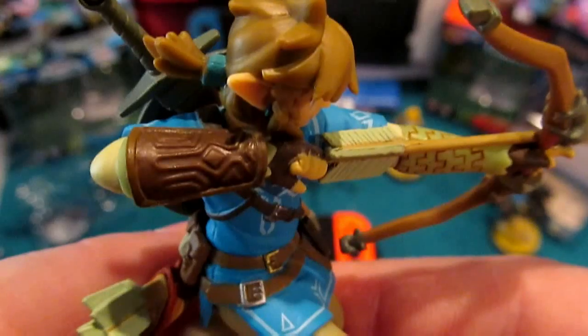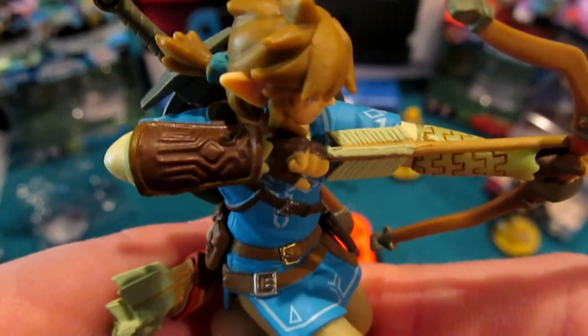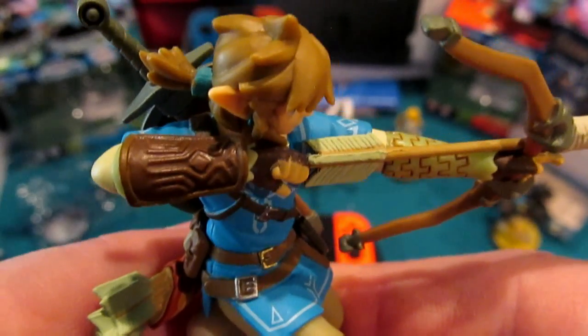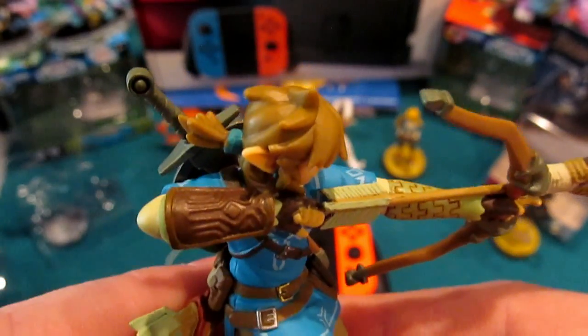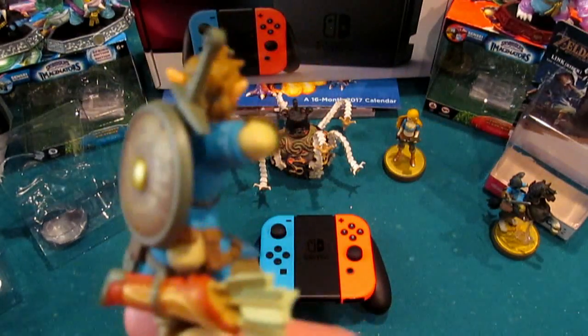Well, there you can sort of see the detail on the leather. That's probably as good as I can do for you, sadly. But that is, on the flip side, almost like a falconer type of a thing, right? I don't know if that's the thing in the game or not.